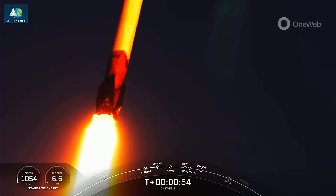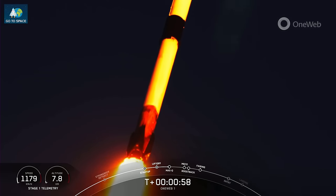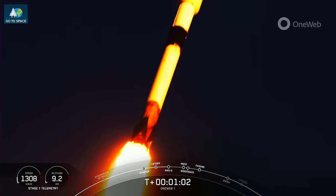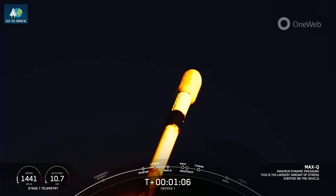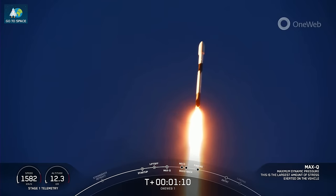Nominal power and telemetry. So we're still going up, but we're also going horizontally away from the launch pad. You can see a beautiful sunset view of that ascent of Falcon 9. Vehicle supersonic. In just a couple moments, we will be throttling the engines down in preparation for Max-Q, or the maximum aerodynamic pressure. Max-Q. We just passed through that moment.